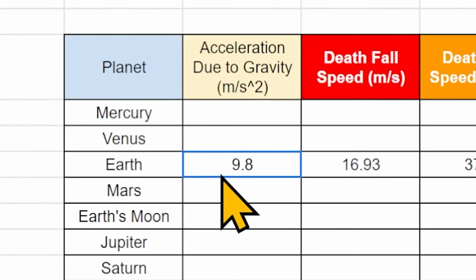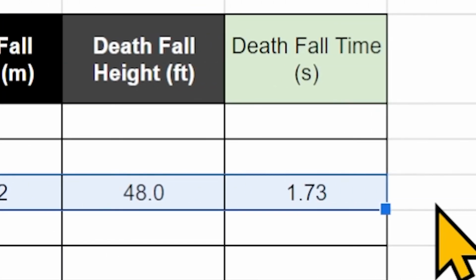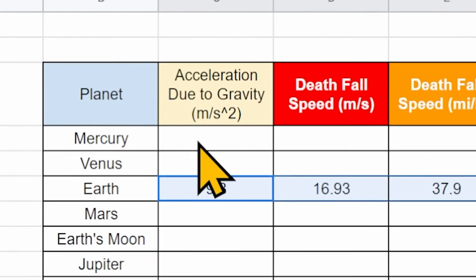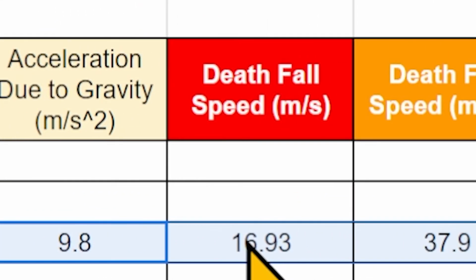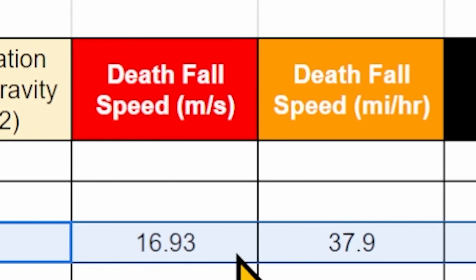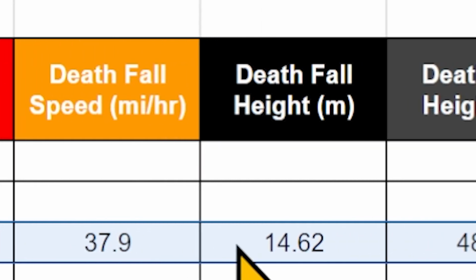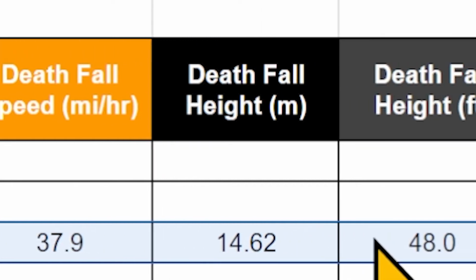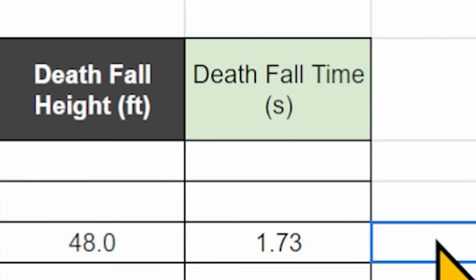You can see here I already have the Earth row filled out. You can see the acceleration due to gravity on Earth, 9.8. The death fall speed is 16.93, and that converts to 37.9 miles per hour, which means that you fall for 14.62 meters or 48 feet, and you fall for a time of 1.73 seconds.